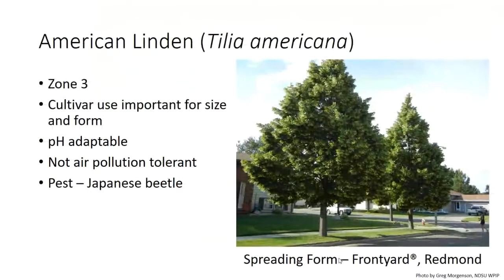Malvaceae, the mallow family, has Tilia. Tilia is very common, so you know these are pretty common trees that we see on boulevards. They've been used for quite a long time. Hardy Zone 3 cultivar really is important for use based on its form. They're not extremely air pollution tolerant, the American linden.